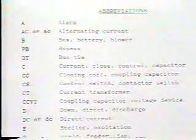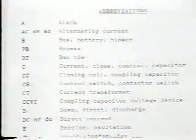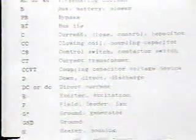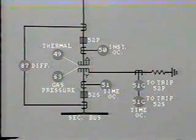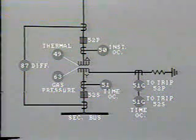In addition to device numbers, a list of abbreviated letters are also provided. And here we can see just at random that A is an abbreviation for alarm, CS represents a control switch or contactor switch, G indicates ground or a generator, N stands for neutral, TC for trip coil, and so on. Now, there is no need for you to remember all of these abbreviations or device numbers. A list is included in your workbook. But as you probably know from experience, you soon get accustomed to certain numbers, especially those referring to protective devices.